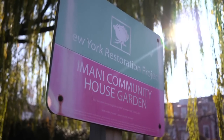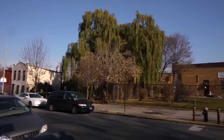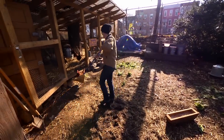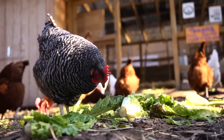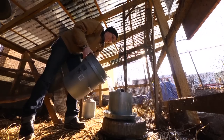You are currently at the Amani Garden in Crown Heights, which is run by the New York Restoration Project and has a chicken operation by BK Farmyards. Chickens make amazing pets. They're very entertaining and they can provide you with eggs. Chickens are also great in the city because they're a great way to prevent your food scraps from going into the landfill.